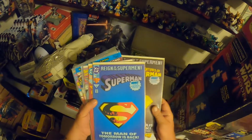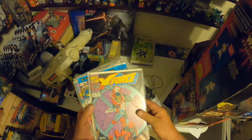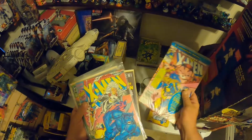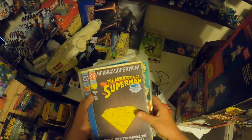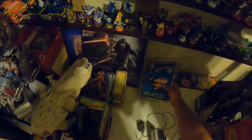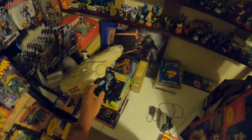Also, he hooked me up with a bunch of comics. We give a comic book away with all of our action figures that we sell. X-Men, Superman, Flash. I've got the perfect Flash for that one. There's a whole stack of those there. I ended up with a ton of comic books, even though I had actually gotten rid of some old ones.